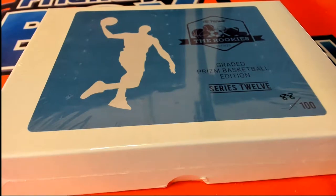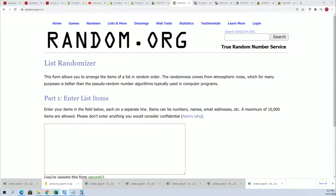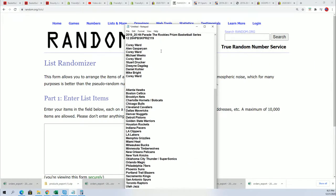Let's find out what happens in this box break where there is one hit. It is a graded rookie card. It is a graded Prizm rookie that comes out of the box.